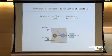So here I summarize the first part. We identified a unique type of A mechanoreceptor. We don't know exactly if it is A delta or A beta; we'll tell you later. Which type of mechanoreceptor transmits mechanical itch information is a distinct pathway from chemical itch. So the next question is, how does the spinal circuit process mechanical itch? What's the mechanical itch transmission neuron? What's the inhibitory neuron that gates mechanical itch pathways?